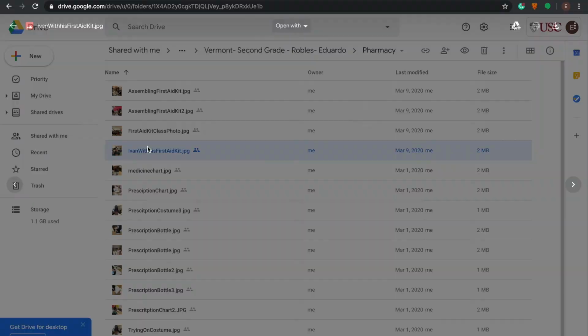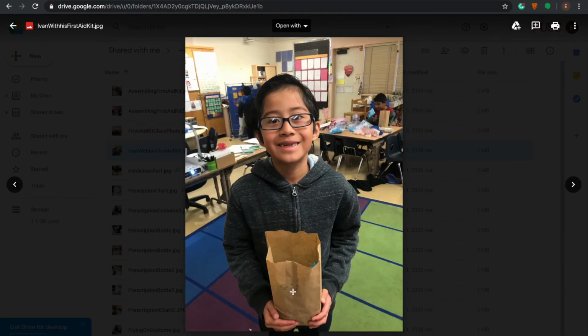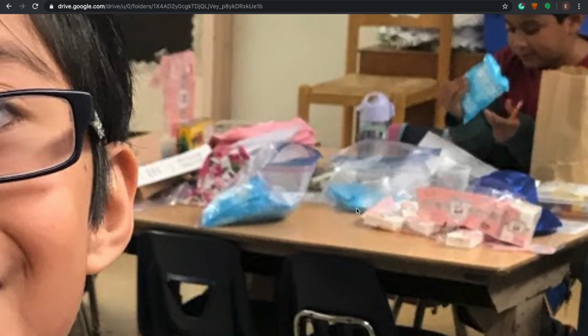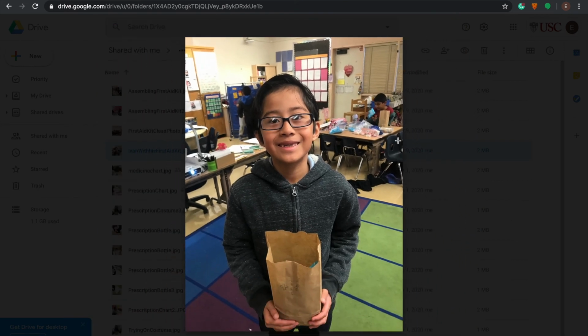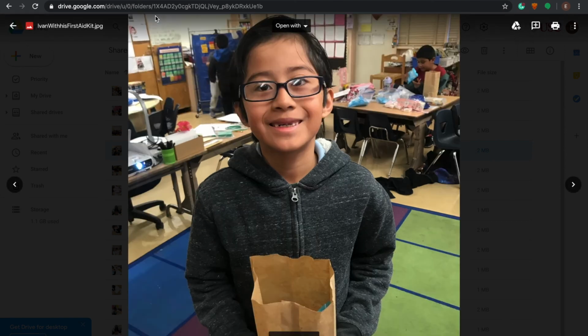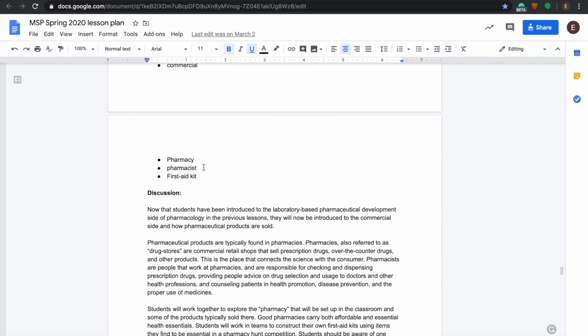Additionally, this is one of my students, and this is his first aid kit. In the back, you can see there are more supplies that are here. And again, the students have stations. They go pick up their supplies and move on to their next station after a certain amount of time. This keeps it organized and it keeps the flow pretty smooth.